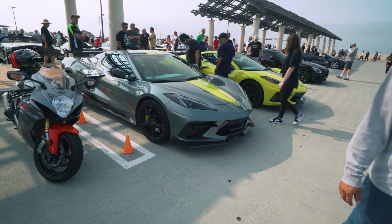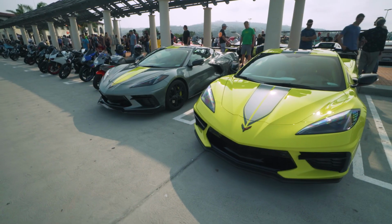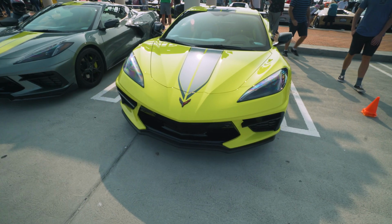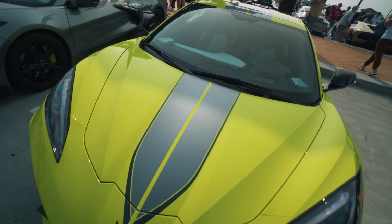Let me know, guys, in the comment section down below which color you like better, the Accelerate Yellow or the Hypersonic Gray. Being a 2022, it just feels like Chevrolet has improved these cars a lot over the car I used to have, the 2020.